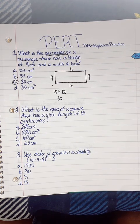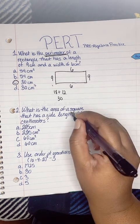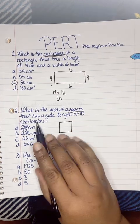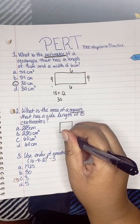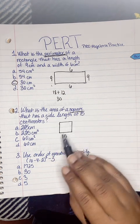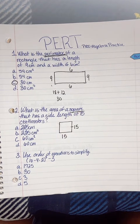All right, let's check number two. So what is the area of a square? Okay, draw your pictures, you guys. So we're going to draw a square that has a length of 15. And what we have to know about a square is all the sides are the same, right? So this has to be 15 as well.